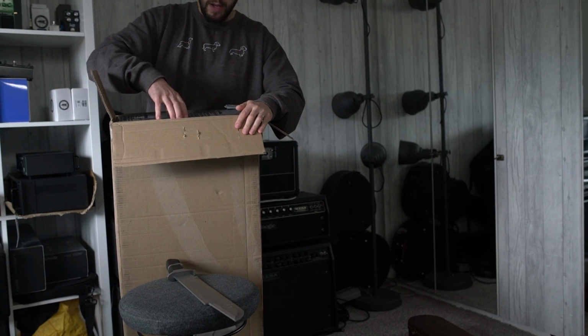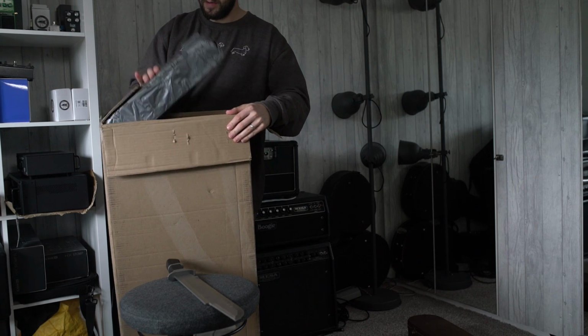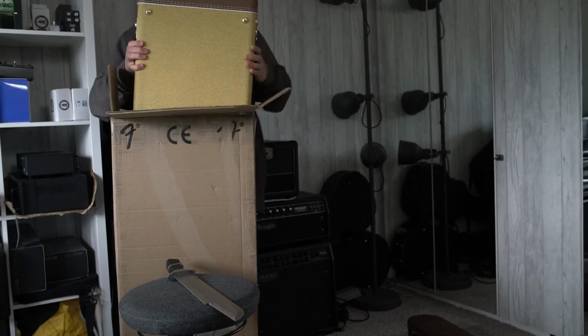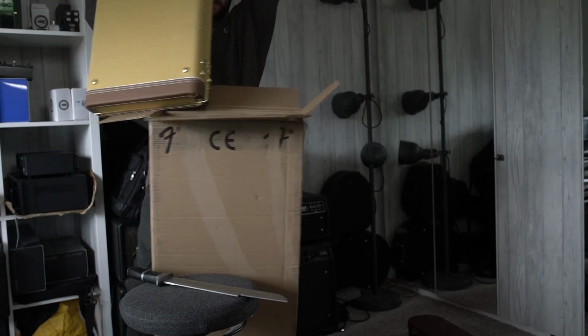Now, of course, for different people, Fender might mean different things. It might mean part of your car, or it might mean a Stratocaster, mightn't it? That's a nice tweed case.